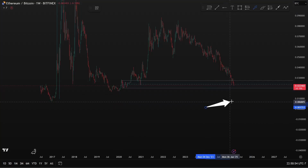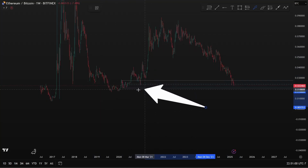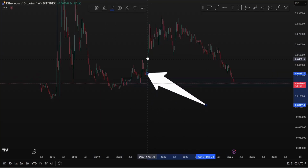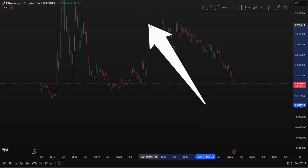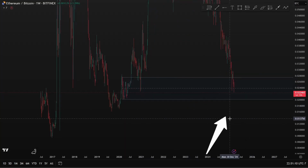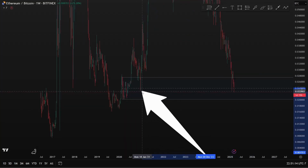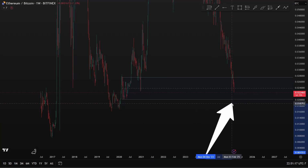Towards the end of cycles, this typically happens, right? Bitcoin starts dropping and ETH starts moving up for a short period of time before eventually it comes down too. So this is a monthly order block that I have marked out here, and we've just taken out this low, but we're still coming down.